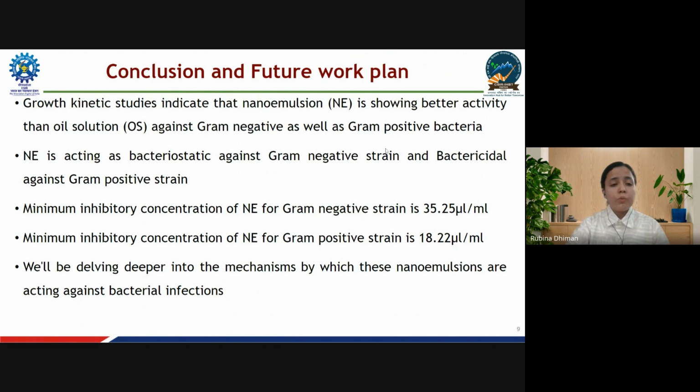In conclusion, growth kinetic studies of our nanoemulsion against both gram-negative and gram-positive bacteria indicate that nanoemulsion is showing better activity than oil solution against gram-negative as well as gram-positive bacteria, where the nanoemulsion is acting as a bacteriostatic agent against gram-negative bacteria and bactericidal against gram-positive bacterial strain. The minimum inhibitory concentration of nanoemulsion for the gram-negative strain is 35.25 microliter per ml, and for the gram-positive strain is 18.22 microliter per ml.